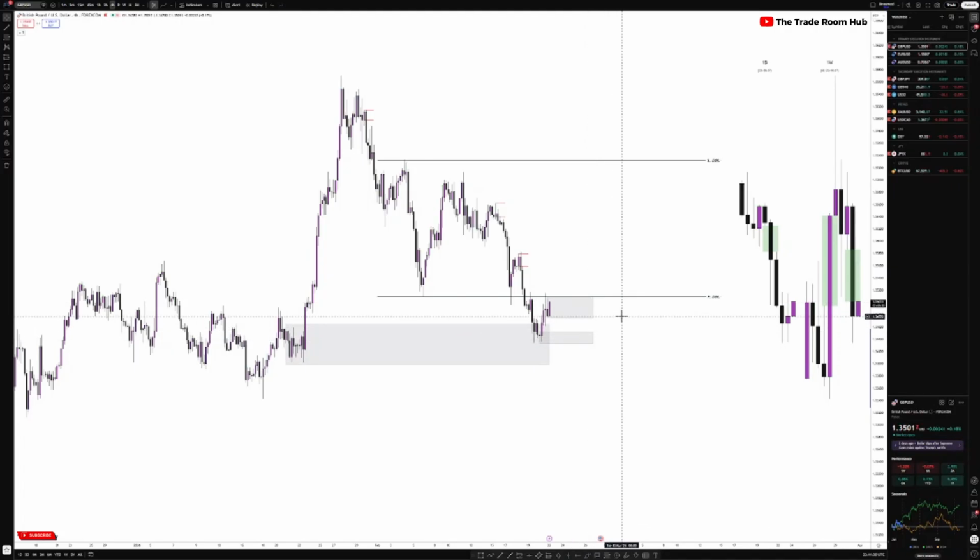Like if you look at the overall trend, overall structure, we're kind of bullish. But that's just on a monthly, and we are looking for what we can work with now, what we can trade now, make money off. So we're just short-term bullish, I would say. So that's that on GBPUSD.